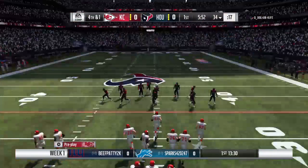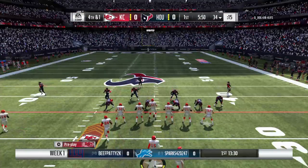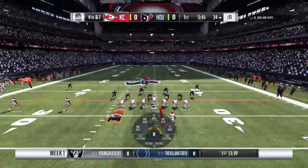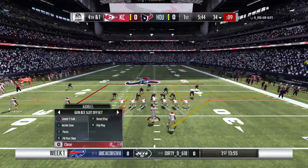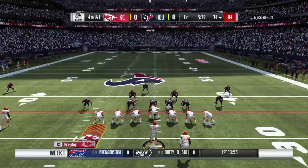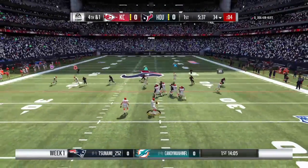And how about this one now? In their own territory, a gutsy call. They're going to go for this on 4th and a yard. Here we go now. Blue 45. Blue 45. Ace. Ace. Slow. They do go for it.